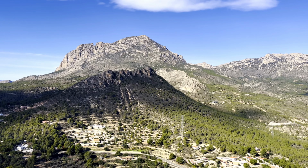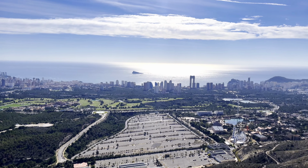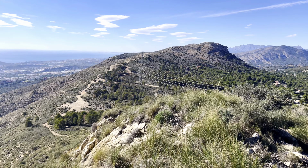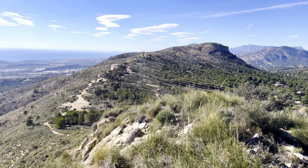As you can see, we've made it up the first part of the climb, Tossal del Senyal, and you can see there behind us nice views of El Campana. But if you spin around, there's some really lovely views of Benidorm. Up ahead you can see the relatively straightforward climb up onto the Alto Cortina, and the good news is that there's a nice cool breeze up here, so it shouldn't be too bad.